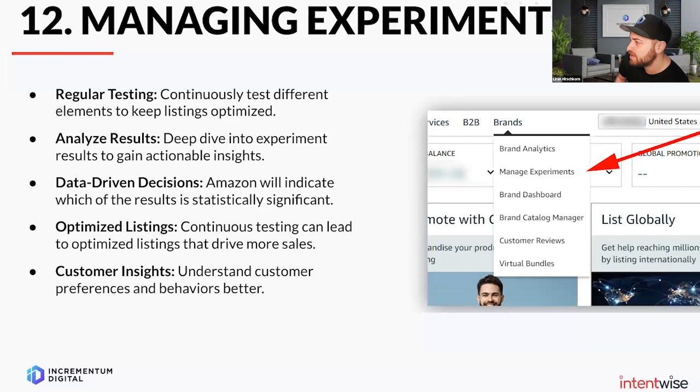And also, if you added products to your brand, you could incorporate them in your A+ as far as a comparison chart, or as far as updating your about the brand section and updating your storefront.